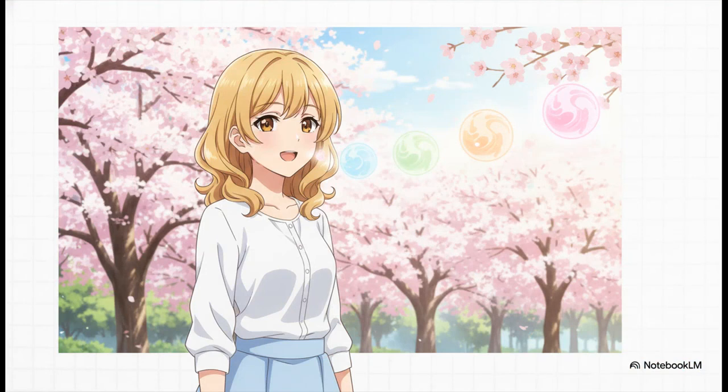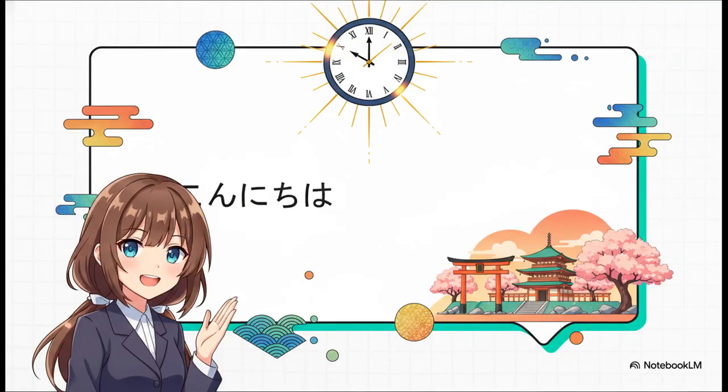Okay, let's say it a few times so it just rolls off the tongue. The pronunciation is pretty straightforward. It's just kon, ni, chi, wa. Let's try it together. Konnichiwa. See? Perfect. Now here's the key thing to remember, when to use it. Konnichiwa is a pretty general greeting, but it's really most common in the afternoon. So just think of it as your go-to phrase from lunchtime until early evening.